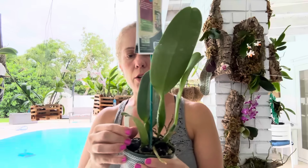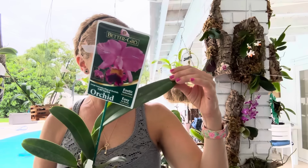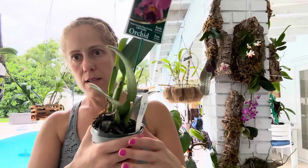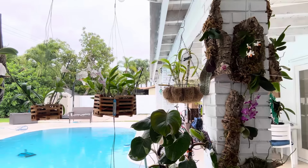What am I gonna do, leave them there for the monsoon that's happening over here? No, I had to take them home. So two of these lovelies, pretty big size. I think the first one was a little bigger than the other one. 2, 3, 4, 5. Yes. So yeah, better grow for the win, going and finding bargains. Oh, I love it. Can you tell?